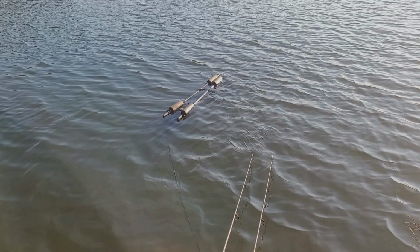Good morning, carpers. This session we've only done 24 hours and we're doing all right. As you can see, we've got one in the sling. We literally had that just before light, so we thought we'd put it in the sling for an hour so we can get it out and give it a little photo, a little video, and show you. Only a little common, well, it's not so little, but we'll get it out and show you. See you in a bit.